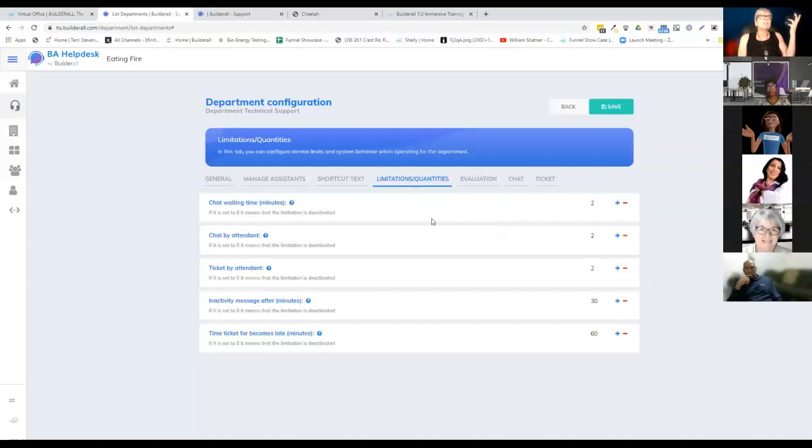If it's set to 0, it means that the limitation is deactivated. So I set it to 2, which means that I want to make sure that the notice is going out after 2 minutes. So you can raise that up or down.